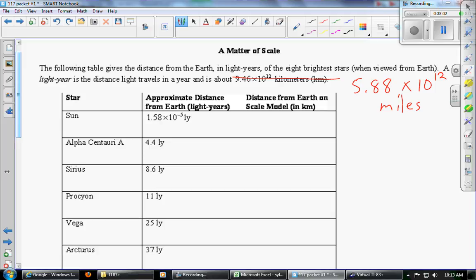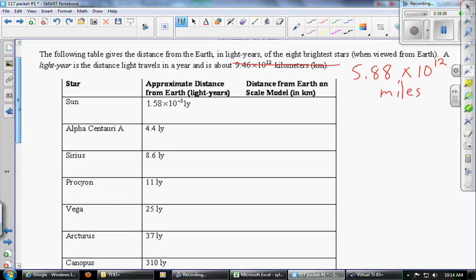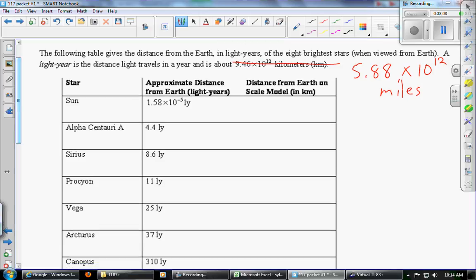Okay, all right, so let's see if we can handle some of this. We're going to do the first couple of these together. Oh, one more change. We've changed kilometers to miles, so just update that.